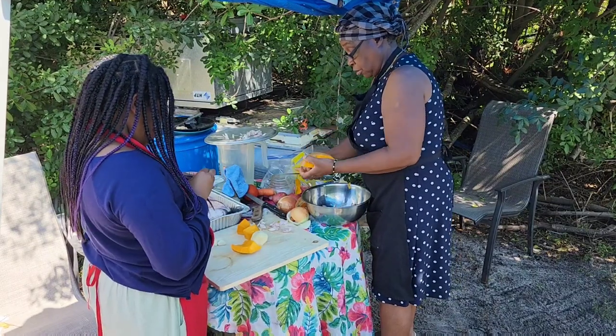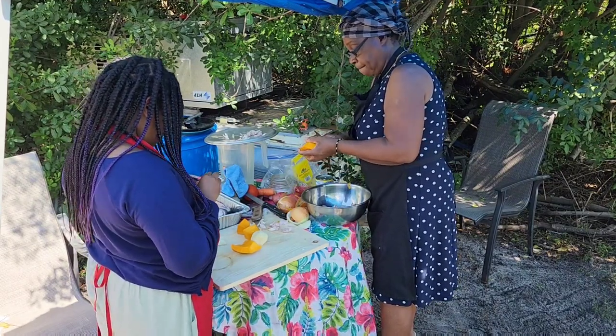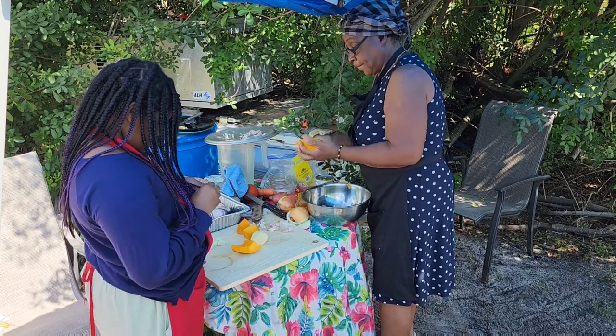Yeah, peeps, Mama Sue and her granddaughter are preparing the vegetables now for the Mama Sue special.